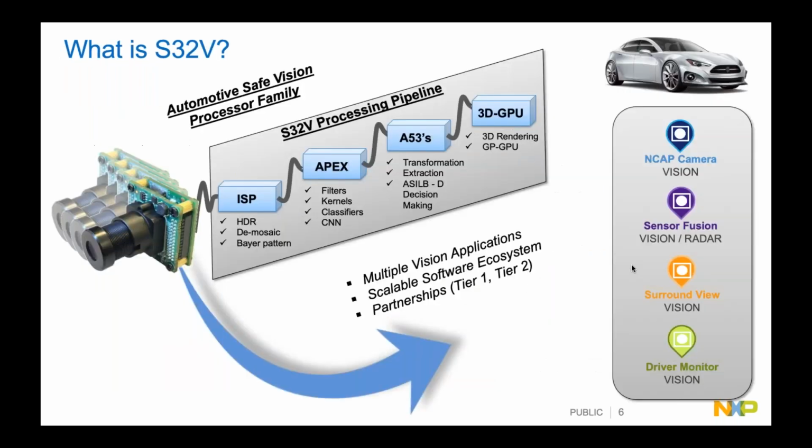On the S32V, when you're handling the vision pipeline, it starts with the inputs coming through the ISP, using the Apex accelerators to classify, applying neural network or kernels, and then you could use the ARM A53 cores for transformation or extraction and or safety tasks, and then you can render or output that to the GPU. That's kind of our pipeline for the vision side.